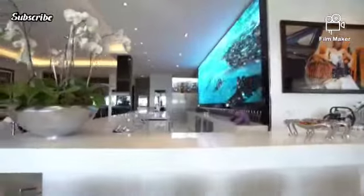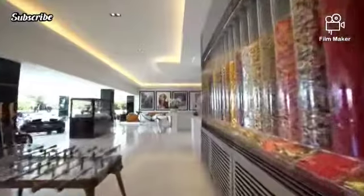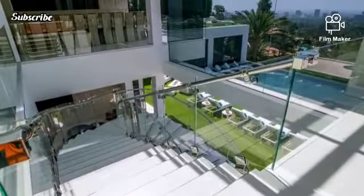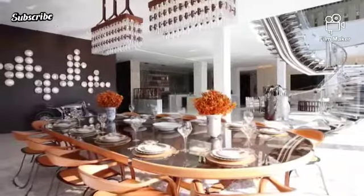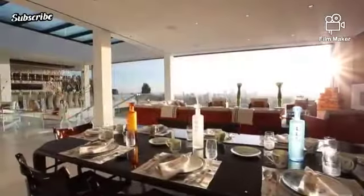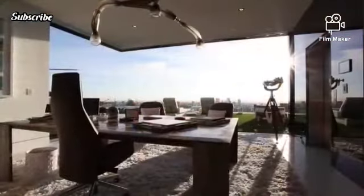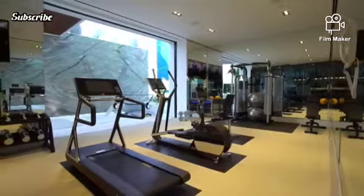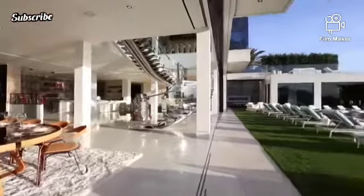The house is fully stocked with 2 champagne and wine cellars and a massive candy wall. Through its windows, you can get a glimpse of the LA skyline. Wouldn't you like to live here? Well, when the house hit the market, it was listed at US $250 million, which at the time made it the most expensive home in America. However, after multiple price cuts, the property was finally sold at only $94 million in October of 2019.